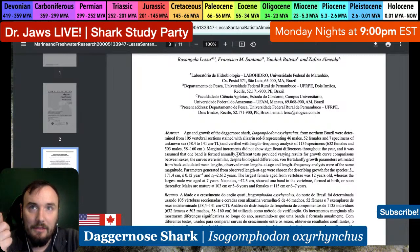Now, this is tricky because, I think shark scientists used to think every shark deposits a band or grows a new band in their vertebrae every year. And the reality is, some sharks have exceptions to that rule. So it's like, sometimes bands can be deposited multiple times throughout the year. Sometimes bands are deposited over multiple years. So you have to be careful with it. But for this species, it looks like a growth ring is formed annually.